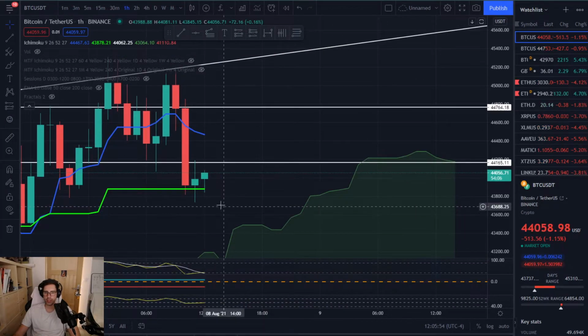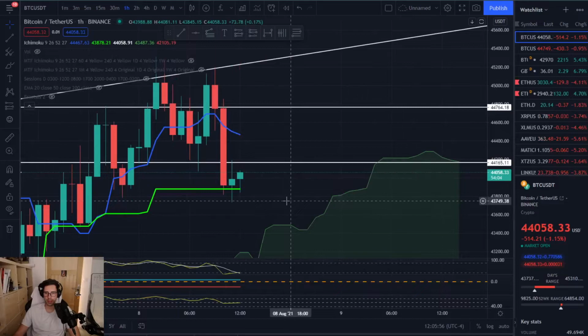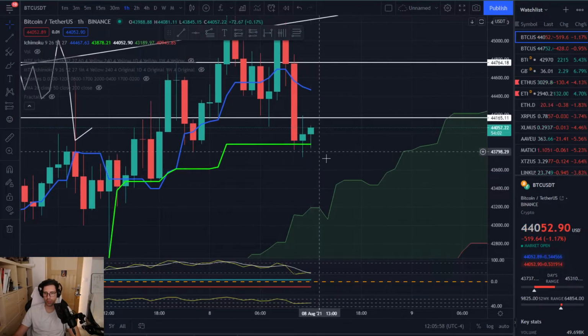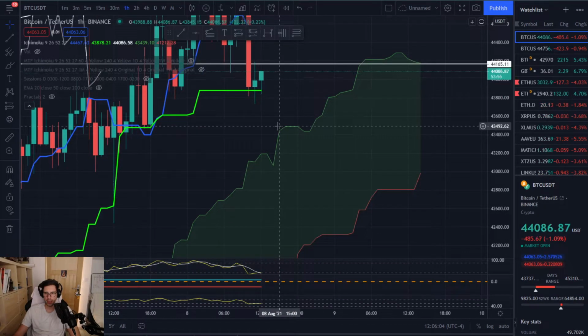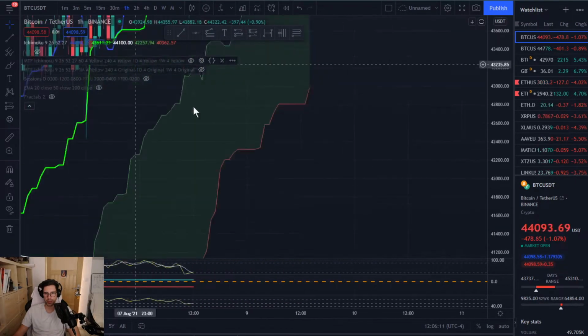So things are just going as they should. There is nothing to worry. Our cloud is far away. We probably break through this one. If we don't, then we're going down here to our 43.500k because we got resistance at this spot.